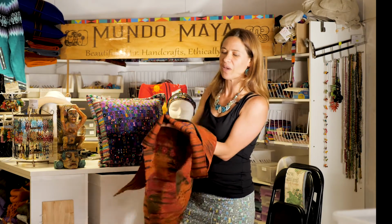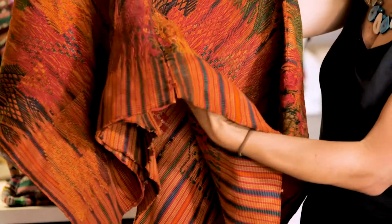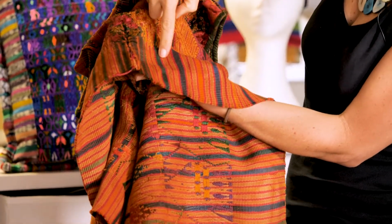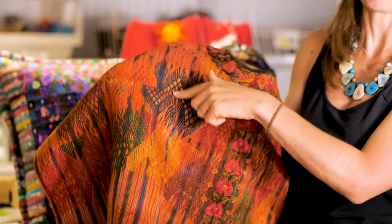And you can see on the back, all the work that's gone into it. That's the huipil, and then we can see the cloth, and you can see all the colours underneath. What you see is a lot of Mayan images and a lot of symbology from the Mayan religion. This particular huipil is from a town called Quetzaltenango, also known as Xela in Guatemala.